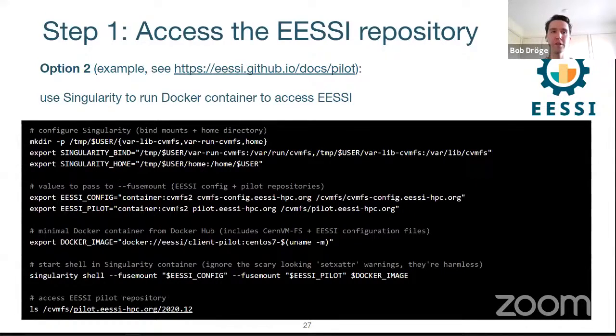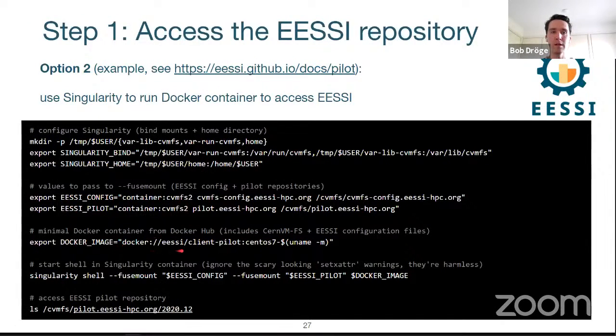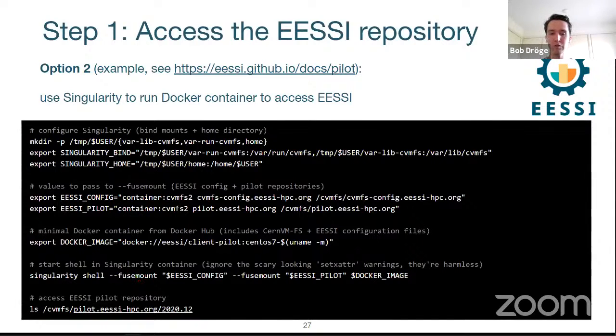The alternative that I mentioned is Singularity. So we provide a Singularity container, or basically a Docker container, a Docker image stored on Docker Hub. So you can find that one here. And basically, you can pull that in with Singularity and use some special flags, the --fusemount flag, which Jacob showed yesterday as well, which will tell Singularity to use fuse to mount CVMFS while your container is being initialized.